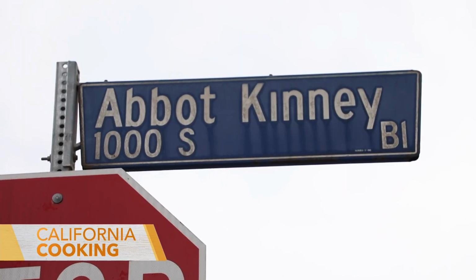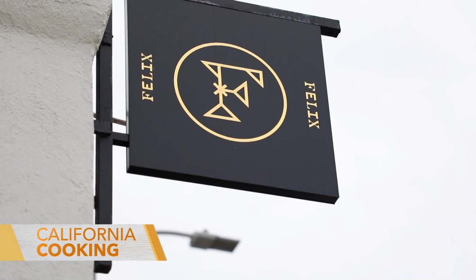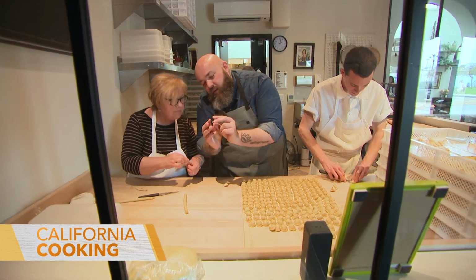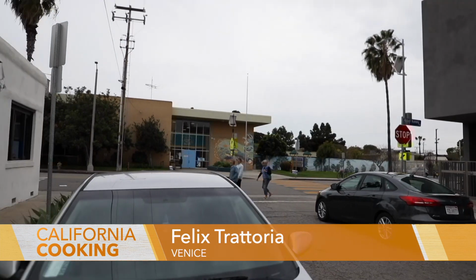We're here in Venice on Abbot Kinney in front of one of the hottest restaurants in town, Felix. Chef Evan Funke is a student of Italy. He's been there hundreds of times and has learned how to make pasta like the grandmas and the mamas do in Italy. And he said he really wanted this place to feel like your grandma's house, if your grandma was Sophia Loren. So let's go inside and meet him.